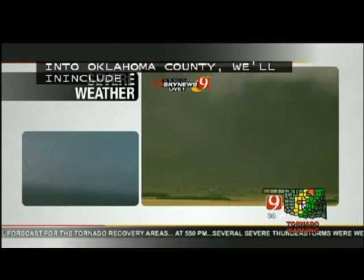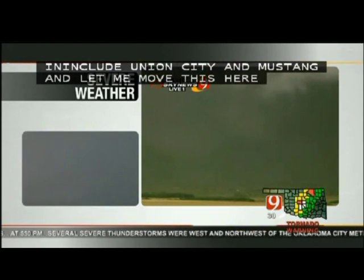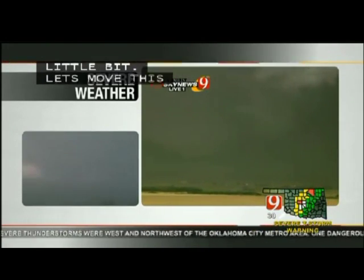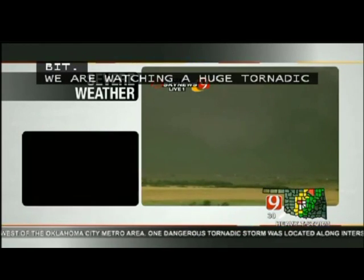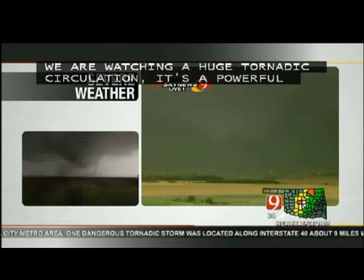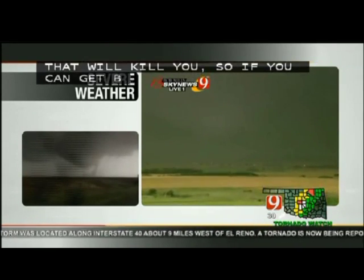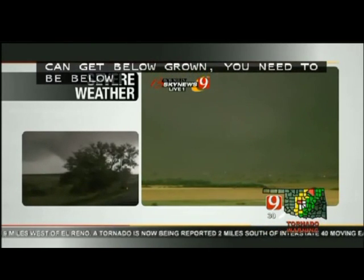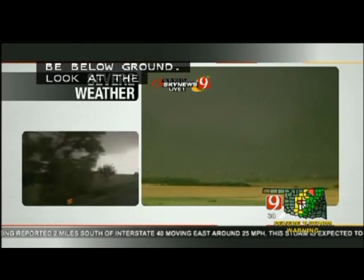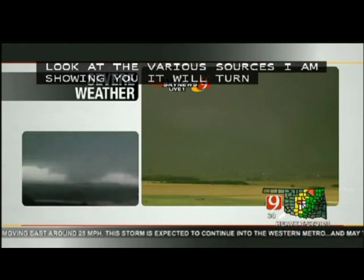Yes. Okay. So we're watching a huge tornadic circulation. It's a powerful storm. It's the type of storm that will kill you. So if you can get below ground, you probably need to be below ground with this storm. Not probably, you need to be below ground. And as you look at the various sources I'm going to show you, this thing, what we're seeing, is going to turn into a huge tornado. I just saw another shot from Val, a very large tornado. Look, you see on David's right there, it's a huge tornado. Near Fort Reno Road. And okay, near Reuter. Fort Reno Road and Reuter Road?